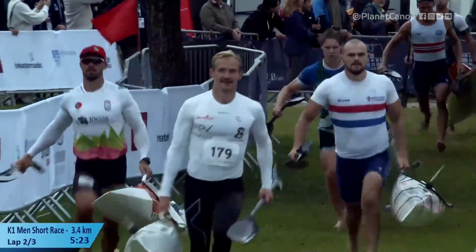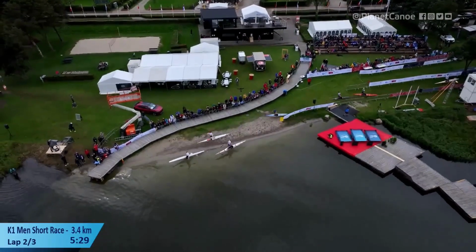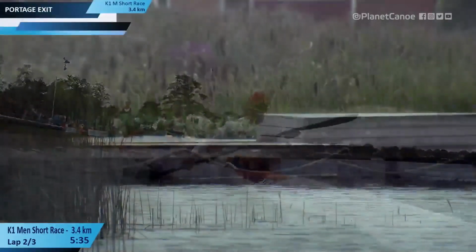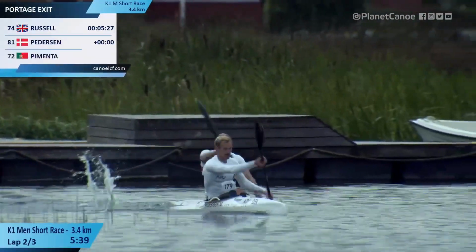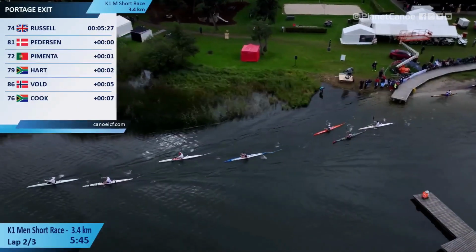Pedersen looking comfortable at the front. Hart just behind them, also in no danger at all. Pedersen first to put the boat down, then Russell. They're both away. Pimenta slightly slower, but still in the game. And those 3 are away. Hats off to Clinton Cook through that whole process.